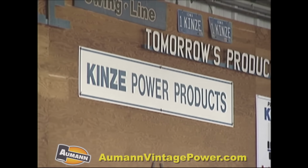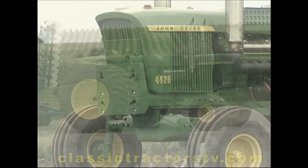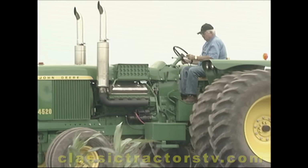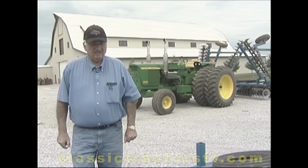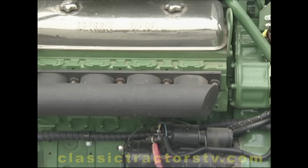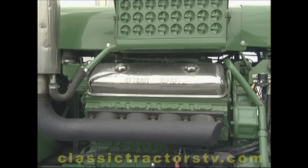Kinze quality is known the world over today, but back when this 4520 was new, Jon was maybe best known for giving tractors like these a big power boost. The repower business that we started in 1968 is what put us on the map. We built those engines in those tractors to the tune of about 300 of them all over the United States, as far out as New York, Texas.